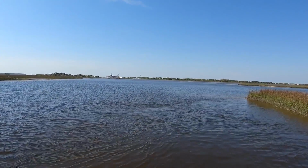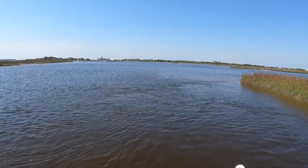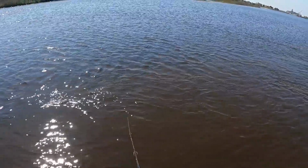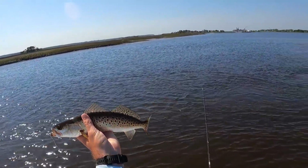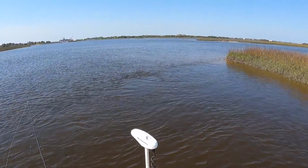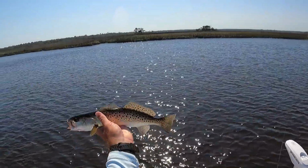There we go. Good fish there. Nice trout. Back off a little bit. Oh man, there we go. All right, pretty little trout right here, guys. Just right here on the point. Trying to back off, not spook him too much. All right, there he goes.